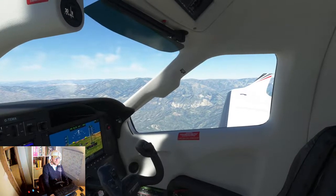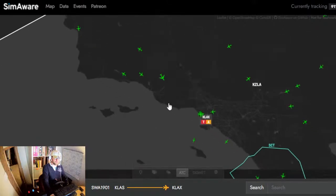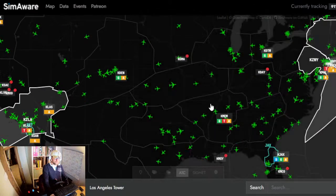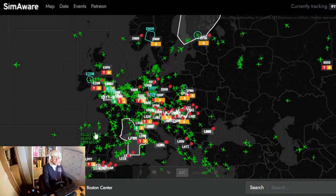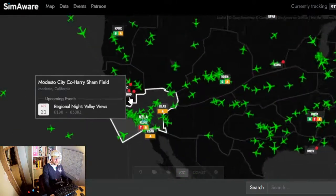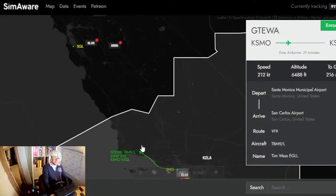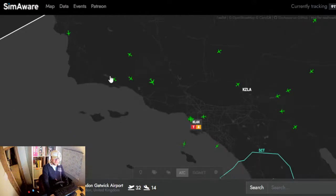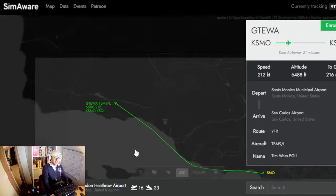Also just take a quick look over at SimAware. So this is the map of all the aircraft currently flying on VATSIM. Pretty busy everywhere, in fact. Very, very busy over here in Europe. But when you come into California, you can see there we are, just down there. So you can see the route that we've taken so far from Santa Monica, straight up the coast, and now inland.